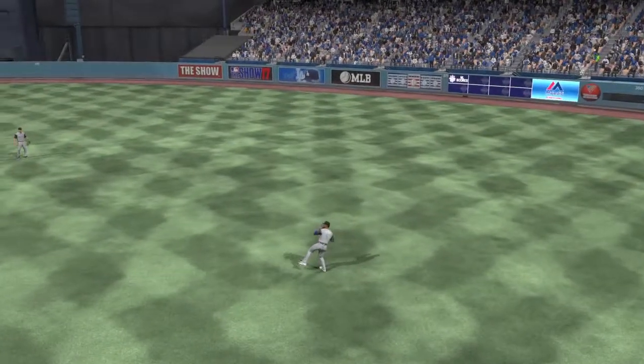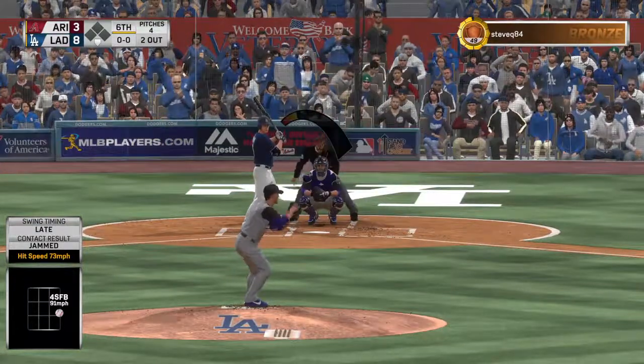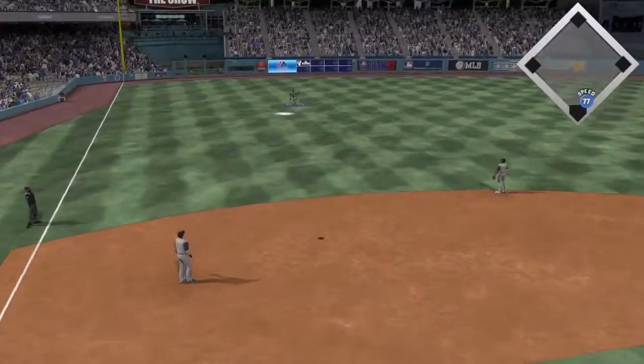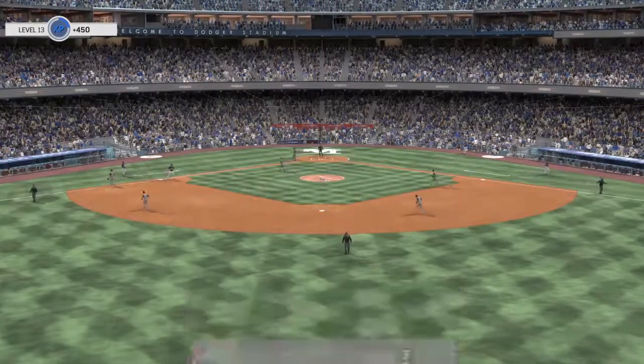Dyson will come in a bit and put it away for the second out of the inning. Ready for another shot now, Corey Seager. 2 for 3 with a double on his line so far. Chases one up the ladder as this is hit in the air to left field. And he'll get there in plenty of time to put this one away, and that ends the inning.